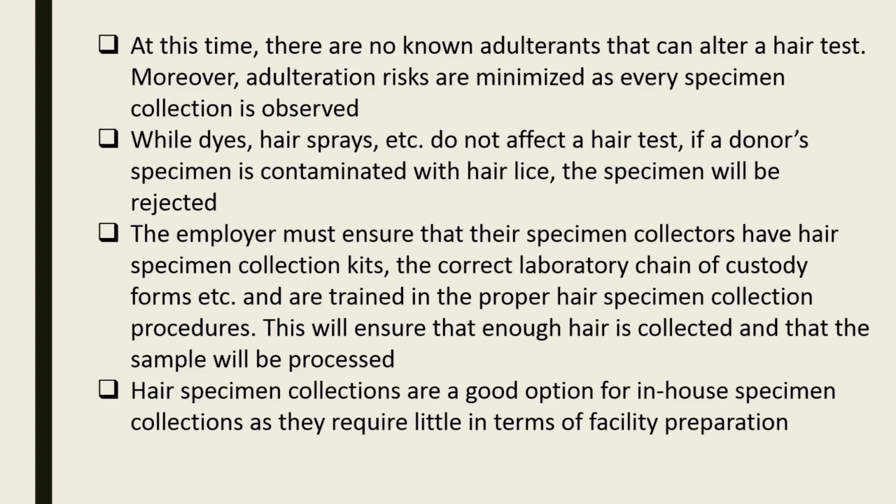And again, we've already talked about this. While the dyes and hairsprays do not affect the hair test, one thing to keep in mind, however, is that if the donor specimen is contaminated with hair lice, the specimen will be rejected. That is something that can have an issue, because that can invade the hair shaft.